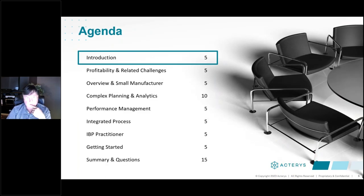So here's how we're going to go through this. First, I want to talk about the challenges relating to profitability management, at a quick and high level. Then I'll give you an overview of the small manufacturer and how the process would work. We then get into a more complex manufacturer and talk about what the differences are and what we're bringing that's different. Then we'll talk about performance management, what's different there and how that drives value. Then I'll talk about the process and how we use that process to collapse cycle time. Then I've got a practitioner on who is going to provide some insight into the integration between finance and ops and some of the challenges it addresses. We'll talk about things you can think about in terms of getting started, and we'll leave some time for questions at the end.